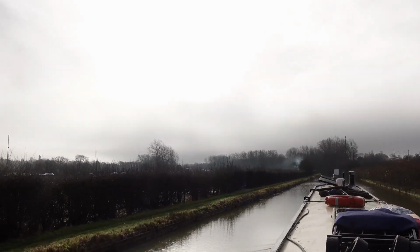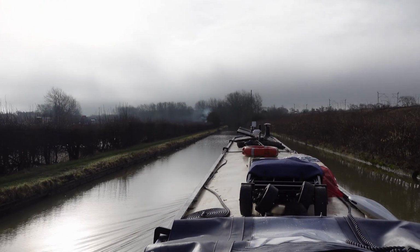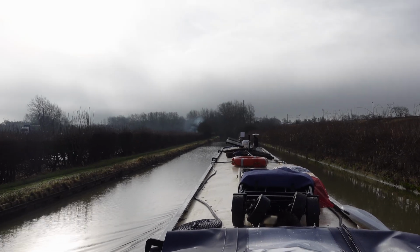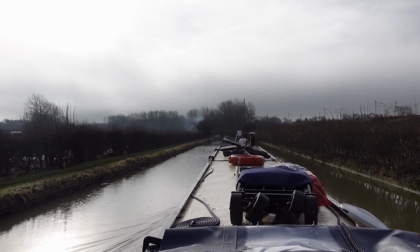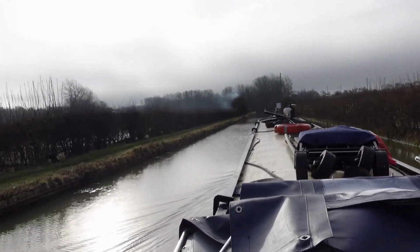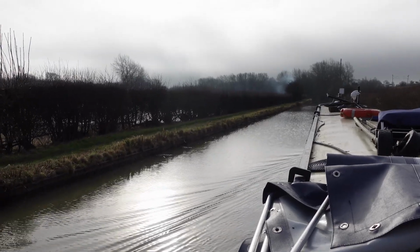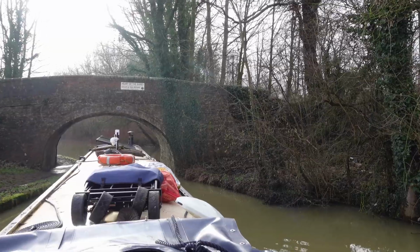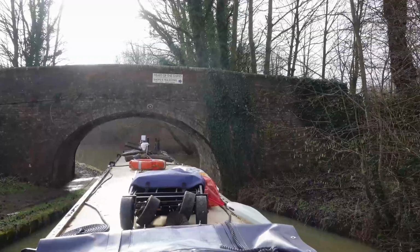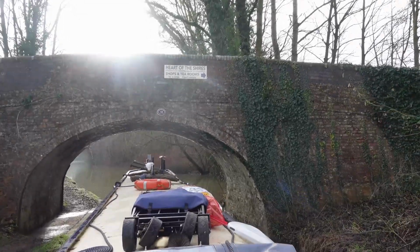The sun's trying to peek its head out of the clouds. I'm not sure it's going to be very successful though. No. And we're going to Weedon Bec because there's a few little shops and you get a little bit away from both the motorway and the train track. The canal moves away a little bit. Convenient for shops and stuff. So we'll see how that is. Bridge 18, you can walk to that little shopping village from here. It's really close. The footpath takes you underneath the railway bridge.